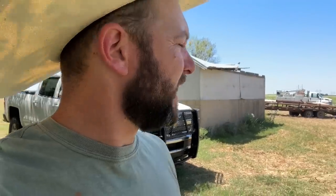You see a little hand dug well right there. He said they must have just hit a little pocket of a hand dug well. It's dry now, but back in the 50s, I think, when they actually had a home here. So it's not looking good for us as far as water goes. So let's see what we can do from here.